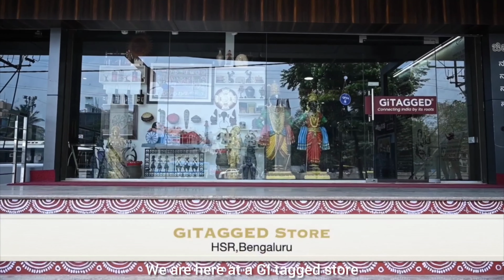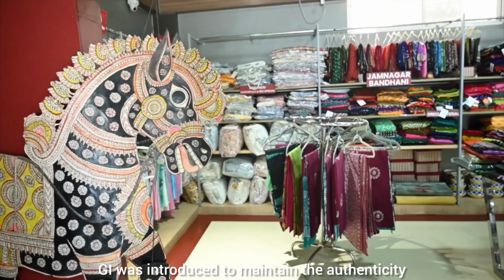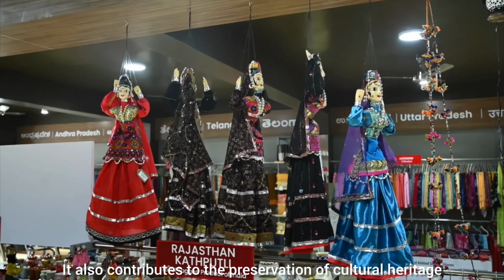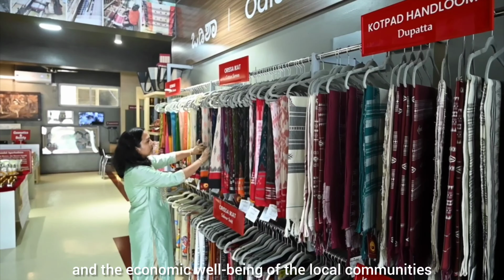We are here at a GI tagged store. This is the first GI tagged store in India and it is in HSR, Bengaluru. Geographical indication is a form of intellectual property protection. GI was introduced to maintain the authenticity of the product. It also contributes to the preservation of cultural heritage and the economic well-being of the local communities.